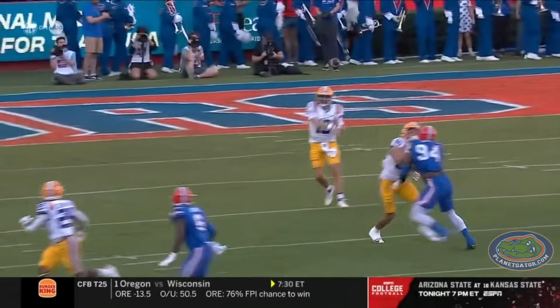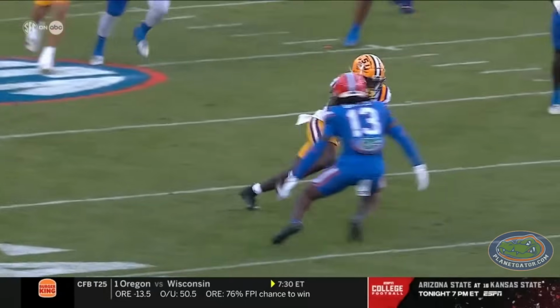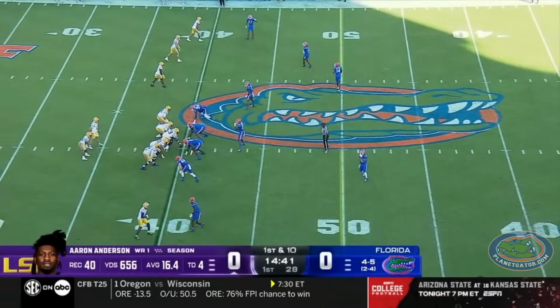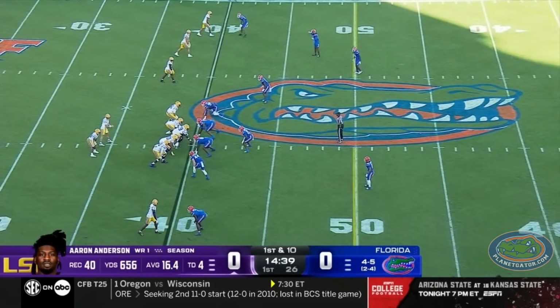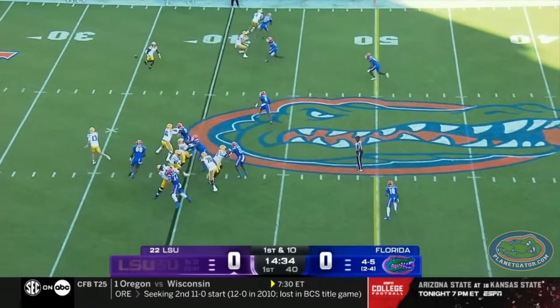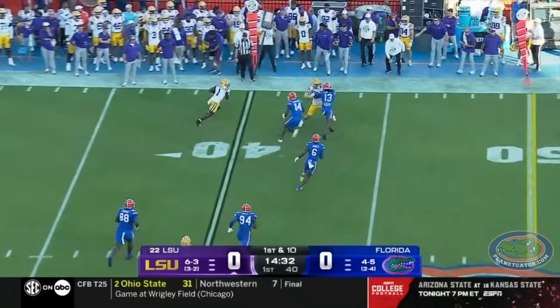Ball's on the left hash. They were in empty formation. Faked the jet sweep to Caden Durham, their tailback. Rolled right, just threw a curl route. Easy pitch and catch for the Tigers. Triquez Bridges starts in one quarter. Carmani McLean the other.